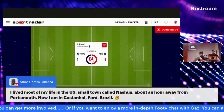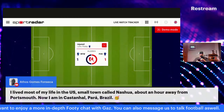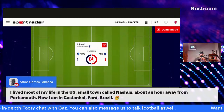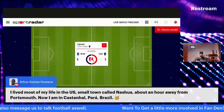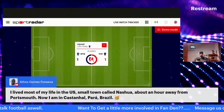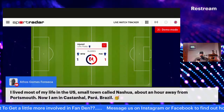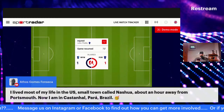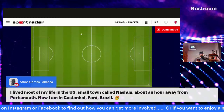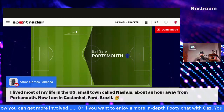Now I know where you are. Yeah, I know where he was. So you're up there, Portsmouth near Boston. If you'd have said Boston, I don't know where you meant, mate. Yeah, Nashua near New Hampshire, near Boston, Massachusetts. Yeah, I know that well. Not far from the New York area. Obviously, USA is huge, but yeah, Portsmouth just up north of Boston.